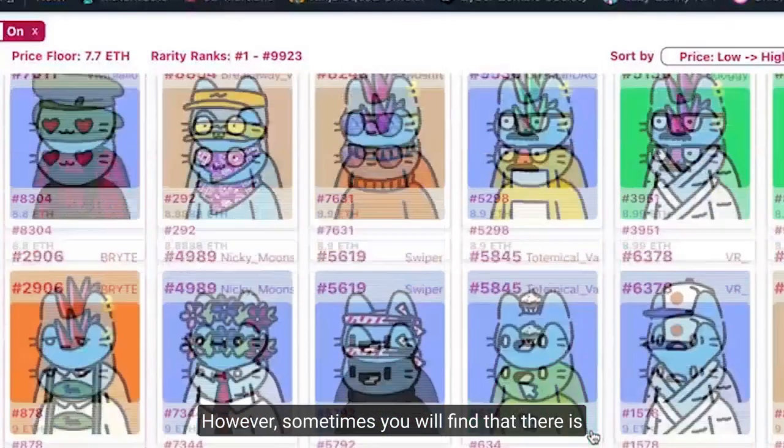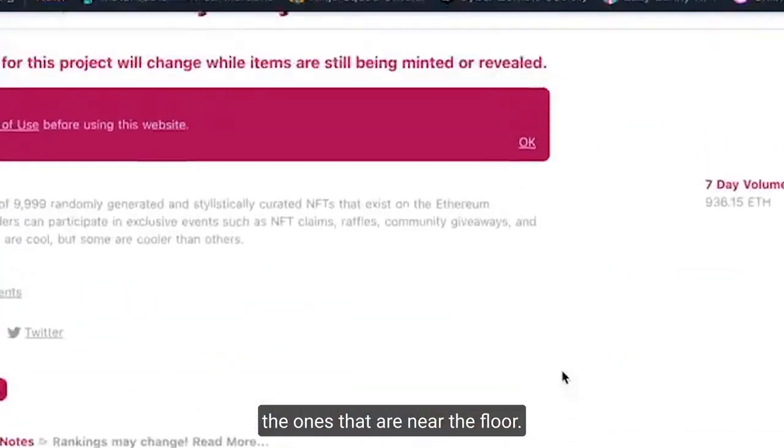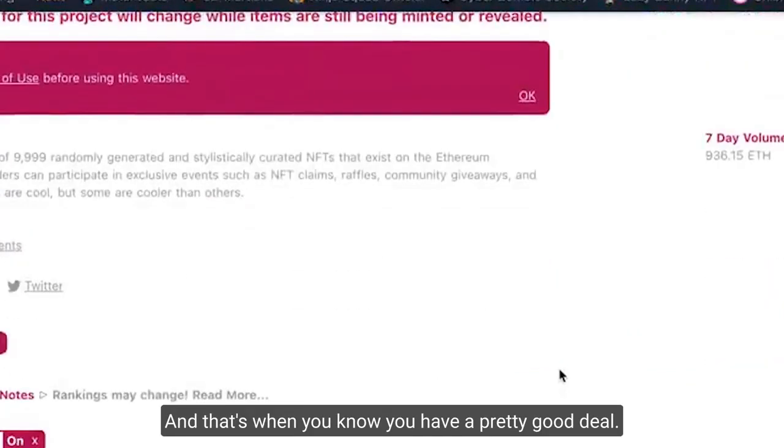However, sometimes you will find that there is actually a good rarity rank score for one of the ones that are near the floor, and that's when you know it's a pretty good deal.